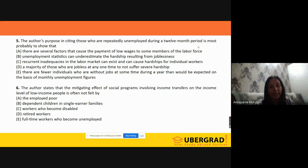So that means, why is he using that particular idea of those repeatedly unemployed during a 12-month period in this paragraph? Why is he using this? Where did we have this repeated unemployment and all? In which paragraph did we have it, guys?